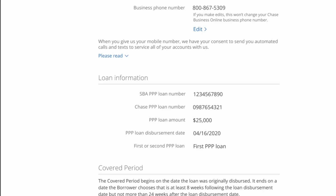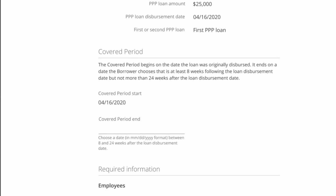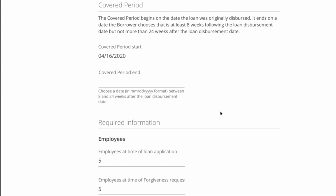After the pre-filled section, you'll need to provide some important information about your payroll costs. Now, this is likely to be a difficult part of the application. That's why we really want you to prepare this material before signing in to request forgiveness. We'll enter your covered period start date, the date loan funds were deposited into your Chase business checking account.